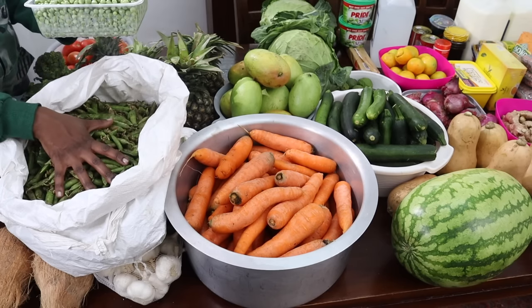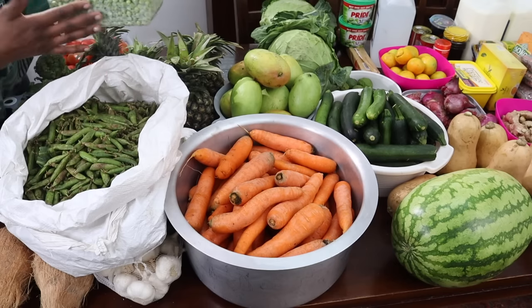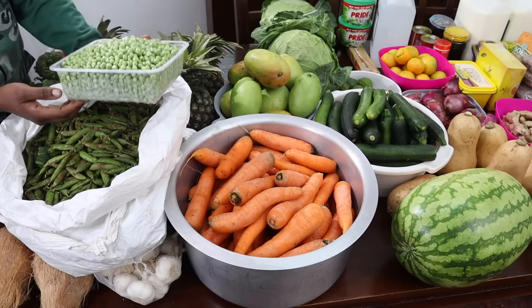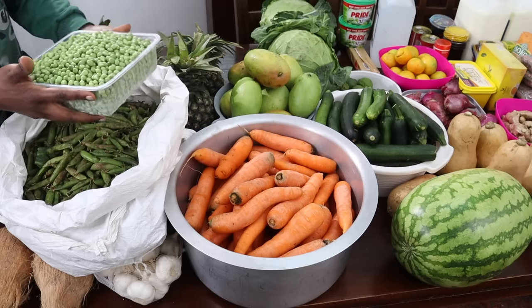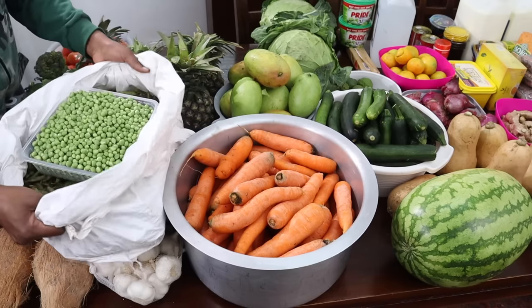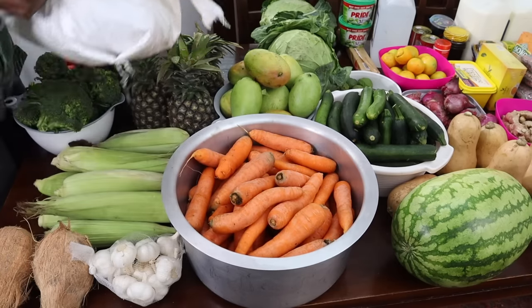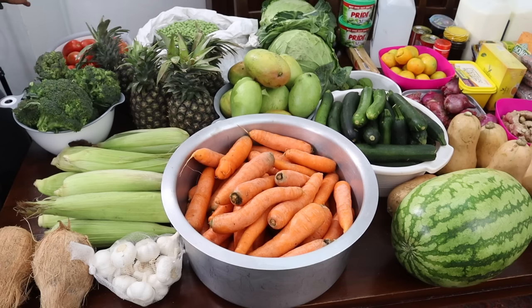I bought the whole lot for 500 shillings. So assuming this is half, this cost me like 250, and I have another 250 here. So these are great for our stews and everything. And yeah, we normally love our peas here. Yes, yes, yes. So far, so good for the market. Let me show you what else I got.